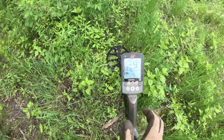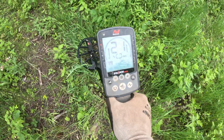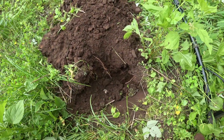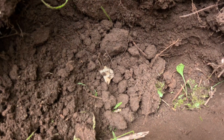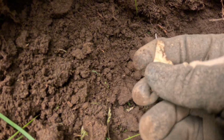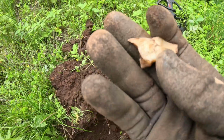Got a nice signal here for you guys. Right now around 2019. Say it's about 4 to 5 inches down. A little too big for a coin, but it's gonna be a nice one. This really surprised me, guys. So I'm going over this right now. Got like an 18 signal. Just checked it with my pointer and didn't hear anything down there. You see that right there? It's a piece of high-grade Native American flint. Look at that. And that's Native American right there. Number one, this isn't a natural rock.